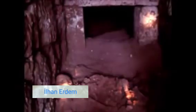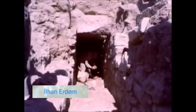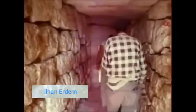There is room to crawl forward only for a short distance, and our way is blocked by heaps of human bones. As excavation proceeded, we discovered that this tomb, originally built for one Lydian nobleman, was found and reused by the early Christians. They packed it to the roof with the bodies of 150 people. There are men, women, and children, perhaps the victims of a plague.